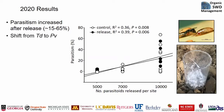Second, there was a shift in parasitism from TD to PV. Normally in the past, he was getting up to about 12 to 15% parasitism with TD and less than 1% to PV. So there was this shift with increased parasitism and it was mostly the Pachycrepoideus. Next, there was higher parasitism with higher release rates. And we see that in the graph that I'm showing here.